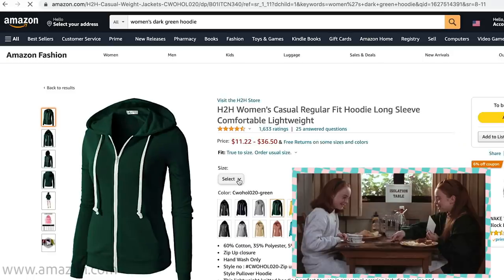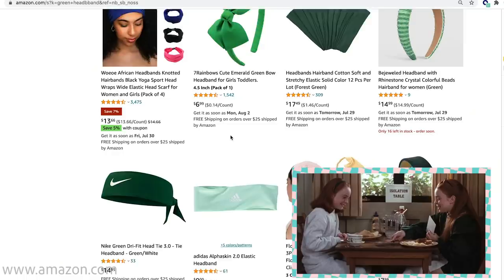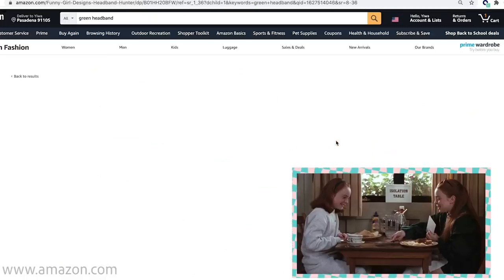The green hoodie is next. I could probably make this one work. I'm going to have to look at all of the colors, and the darkest green is probably gonna be the best one. So the last thing that we're going to be searching for is the green headband that goes with the gray sweatsuit. Oh, this one looks right. This one looks like what we could use.